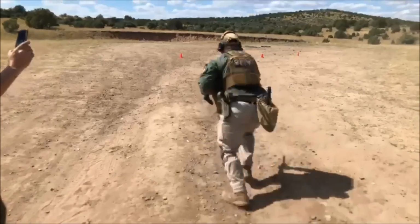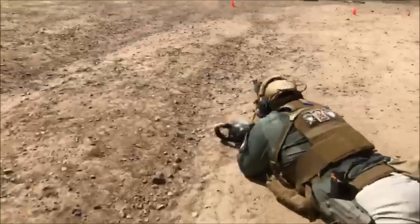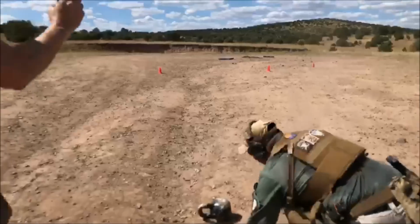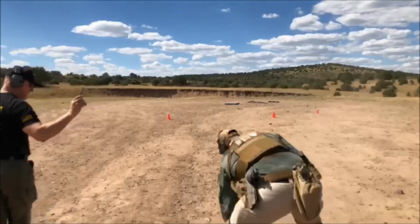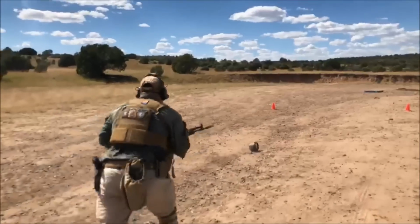Once the kettlebell is past the 50-yard mark, the shooter will stop at that final cone for minimum safe distance from the steel. This is a great drill that gets the shooter stressed, works their whole body, and emphasizes quick sight acquisitions every time they drop down prone.